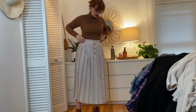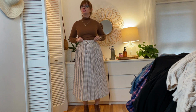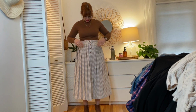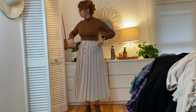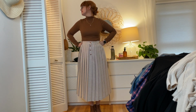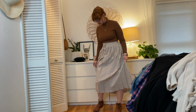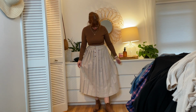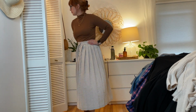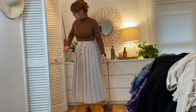Okay, whew. So this is the thrifted skirt that I bought without trying it on. It said it was a size 8. Man, I wish it had pockets. Come on. Anyway, I love the cute buttons, but boy, I remember why I don't usually think of myself as much of a skirt person. I feel like this is a very long skirt. It's definitely midi length, which is not super flattering on me. But the pleats are so cute, and the buttons, and it matches this brown shirt so well.